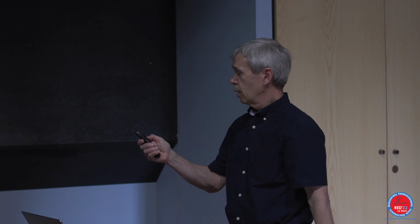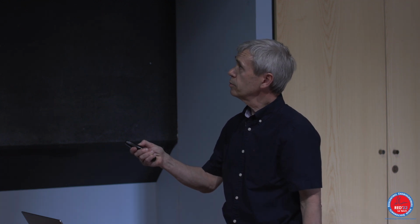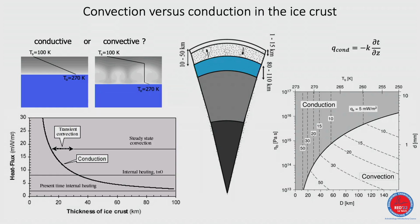So there were two schools, and there are still actually two schools. People who think that on Europa we have just conduction and a very thin conductive layer, and people who think that we may have 20 to 25 or maybe 30 kilometers of ice.